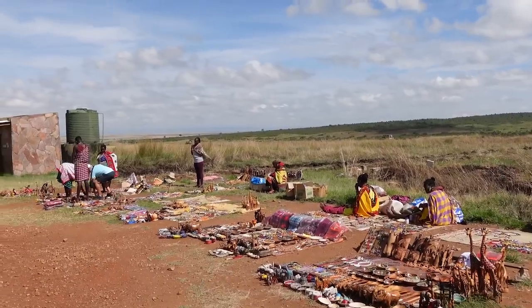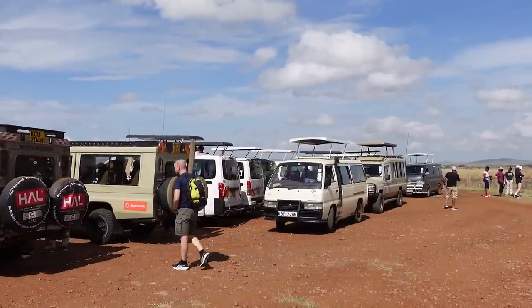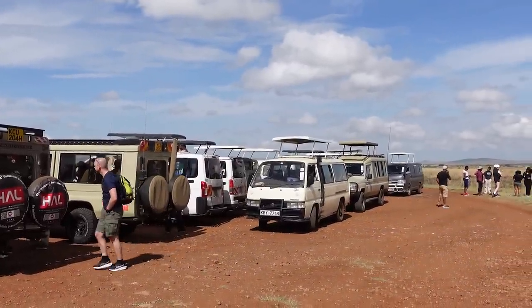People are using the restrooms and there's a little Masai market here to buy souvenirs. All the vehicles allow people to get off only at this stop and probably at the lunch break, but nowhere else can you get off the vehicle.